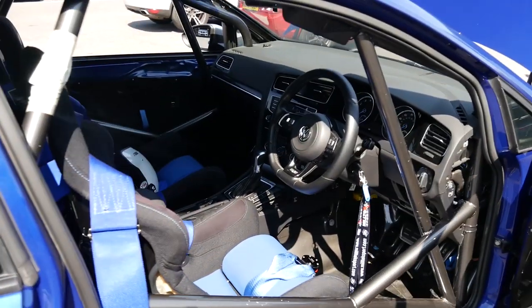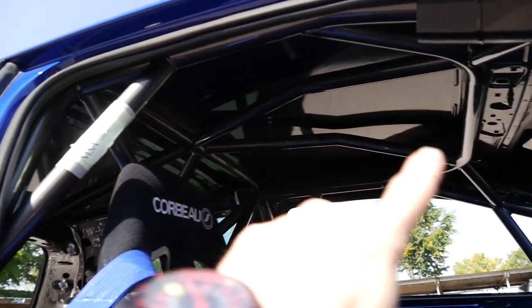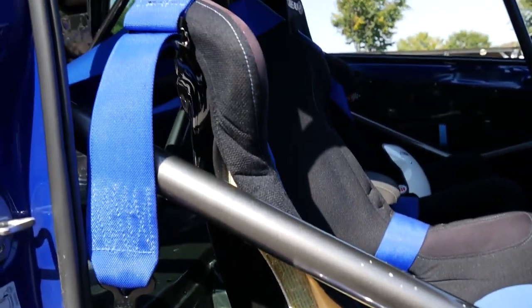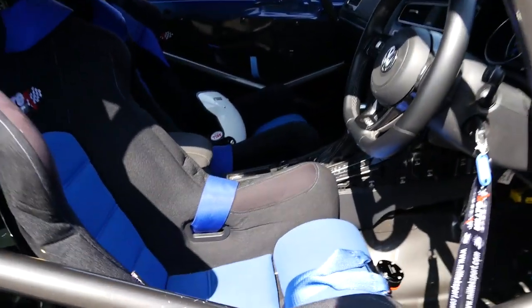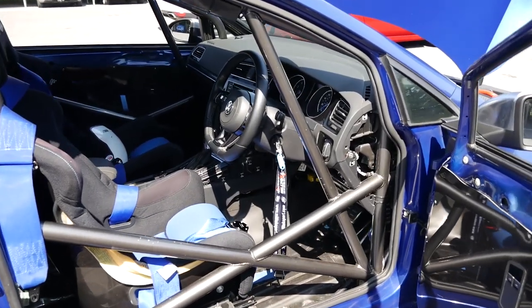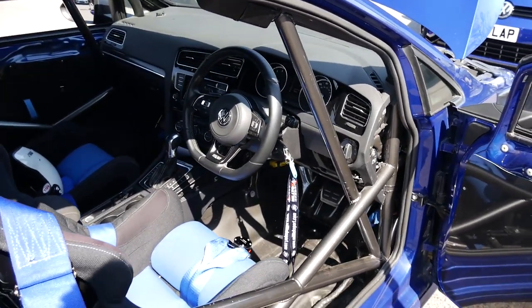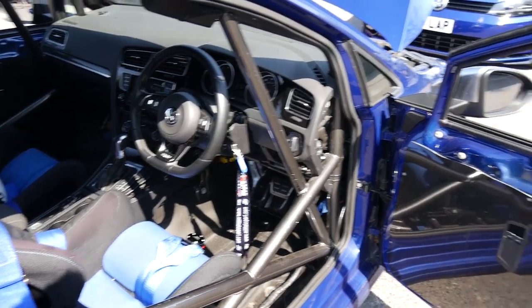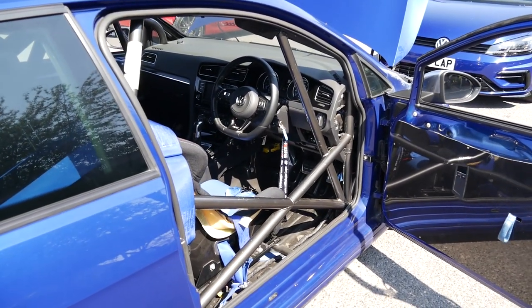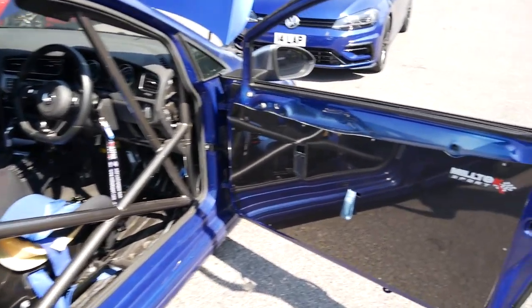Now, it is a full cage, so I mean, look at it. All over the roof as well. In fact, the fire extinguisher system is mounted on the roof. It's not mounted at the moment, but look at this. It's mental, is what it is. And to think, this was once a very stock 2014 Mark 7 Golf R. Over 70 grand worth of modifications on this thing over its time. It's nuts. I mean, look at this, right?